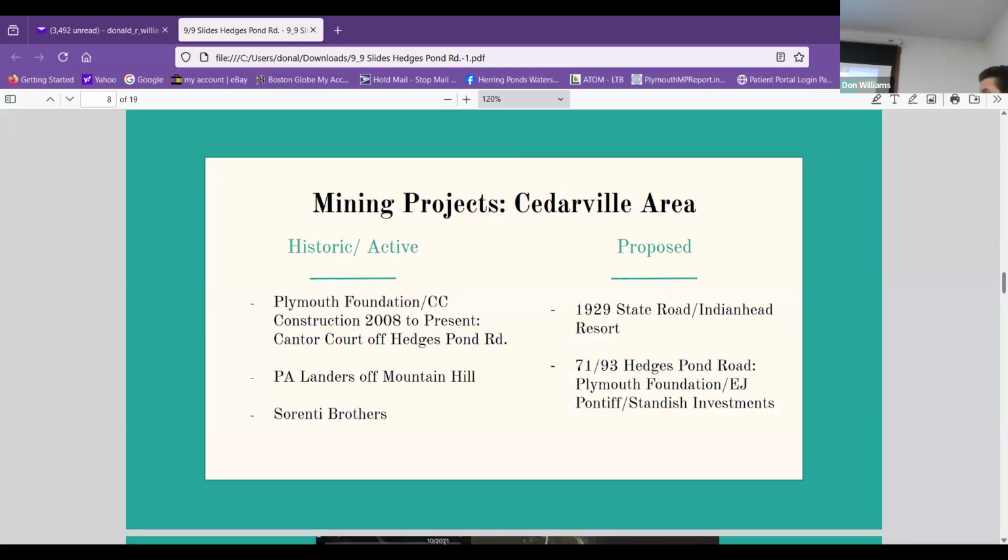So let's talk about the projects here in Cedarville. So we have the historic and active projects of concern. Now, I'm not talking about the lots of little ones, but on Hedges Pond Road, the Plymouth Foundation. Now it's known as Cantor Court and CC Construction. In 2008, it obtained an earth removal permit from the town of Plymouth to remove what eventually ended up being 500,000 cubic yards, a lot of sand. Then we had PA Landers around the same time, taking down half of Mountain Hill. You can see that right from Route 3.